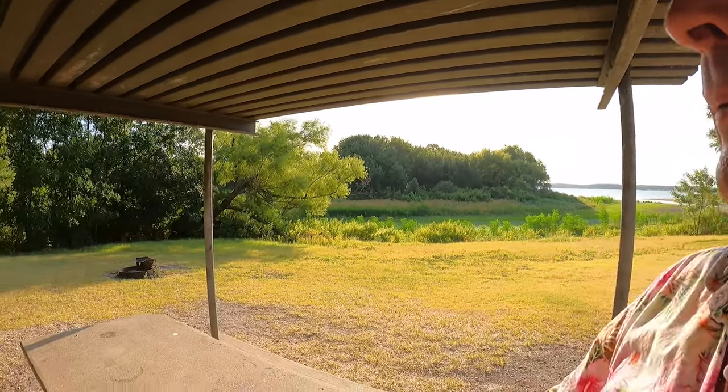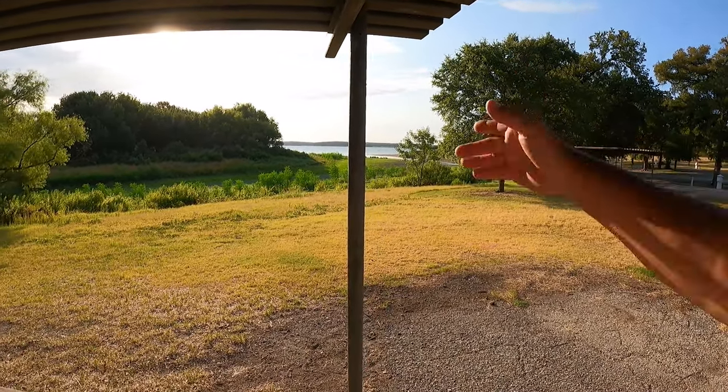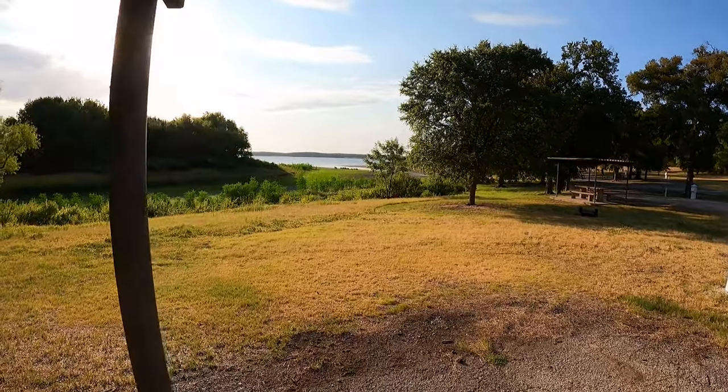That's right, just in time to explore another beautiful Corps of Engineer campground. I hope it's beautiful. Never been there. We're going someplace new. I'm currently camped out at Holiday Campground on Benbrook Lake. Benbrook Lake is extremely low.